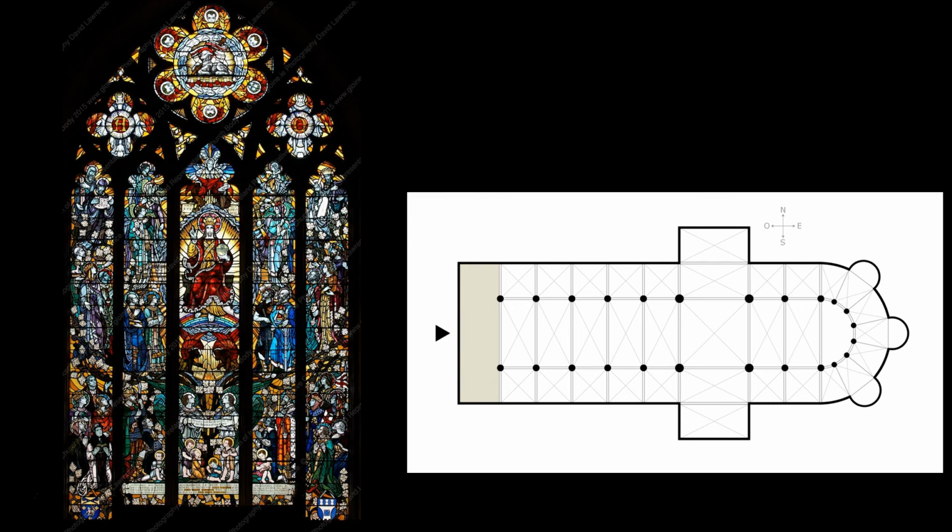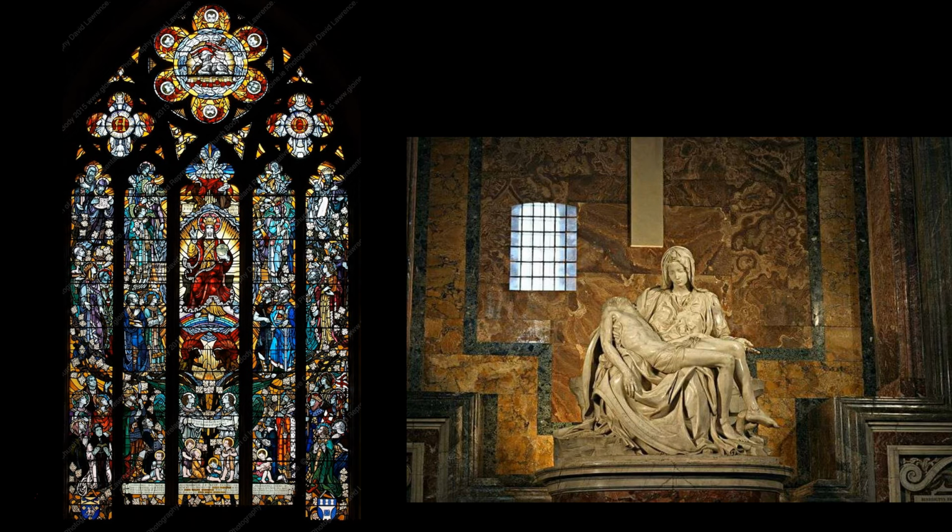The western window, and all other stained glass windows and statues that you see, tell the story of the faith in pictures. They were designed to communicate the faith to people who usually couldn't read, and even if they could, probably couldn't get their hands on a Bible. Stained glass windows are awesome, and I'll be making a video on them soon.